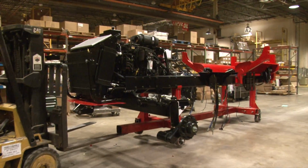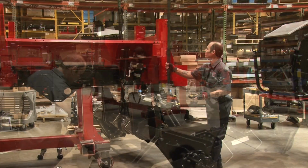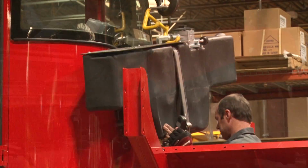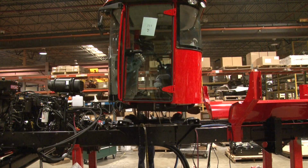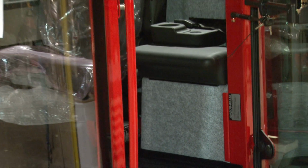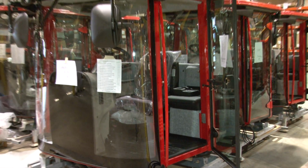Next, we come to assembly station number 3. Here, the rear axle, hood, hydraulic tank, batteries, AC hoses, and the cab are all added to the frame. The cab is custom pressurized and was designed specifically for the Apache sprayer and our engineering specifications.